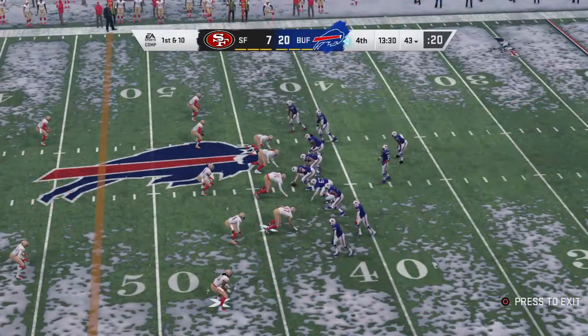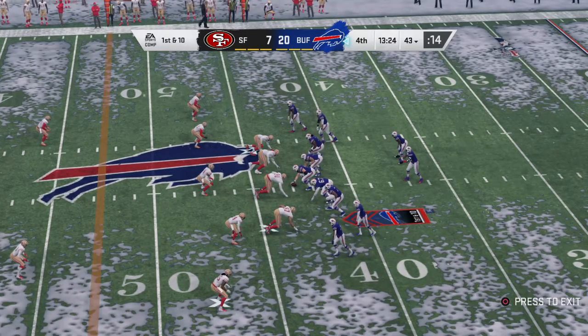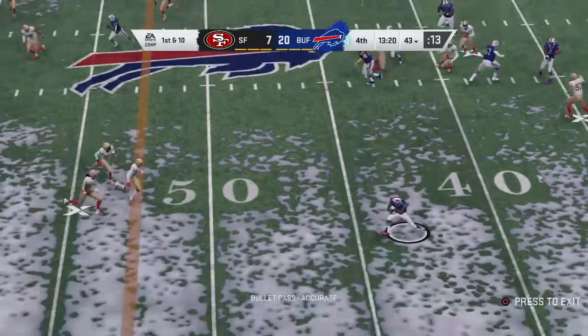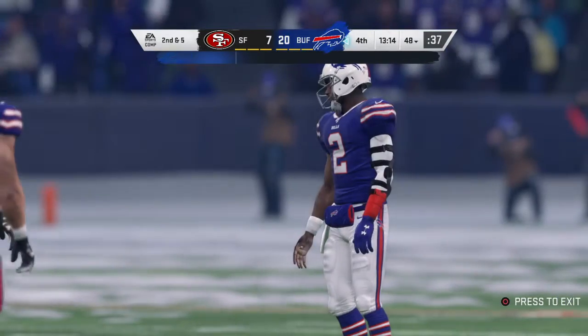Here we go. Look the elbow. On first down, he'll drop to throw. And he's going to have the connection to Foster. 5 yards on the catch there, brings up 2nd down.